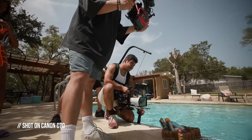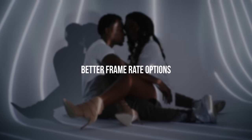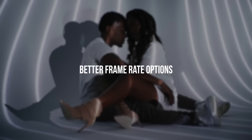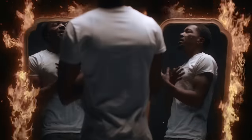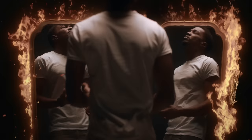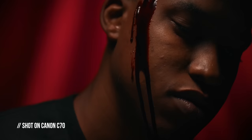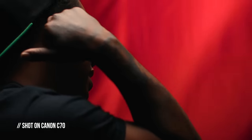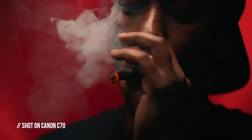The second reason I'm gravitating towards my cinema camera over my mirrorless camera is that I just have better frame rate options. I shoot music videos, so frame rates are big for me. It's cool to be able to dive into the frame rate settings and give my image a different look than 24, 30, 60, or 120 frames per second, which is what the majority of Canon and Sony hybrid mirrorless cameras do. They're great. Those are solid frame rates, and the majority of people don't need anything more than that.